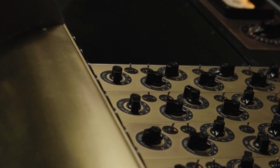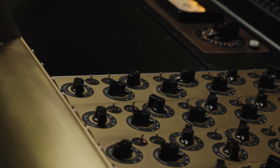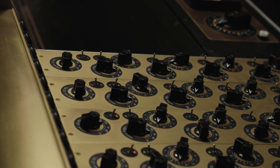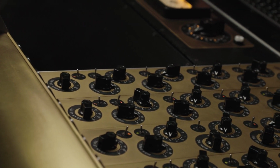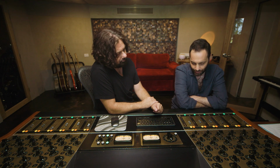It sounds just the same, but the difference is it has super wide bandwidth, from 4 hertz to 150 kilohertz with transformers. The transformers are wired very specially, and they have special loadings to achieve that result. It's very unusual. And then you've got your fader section.